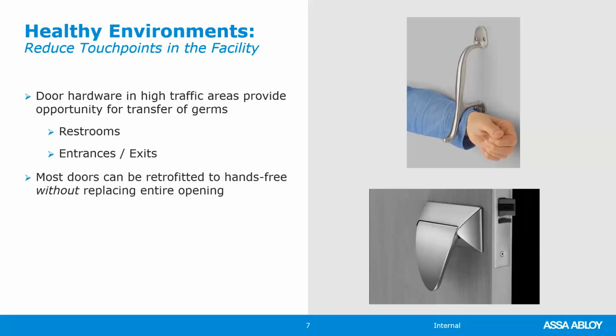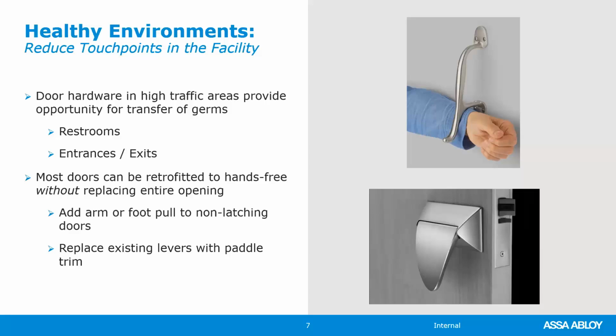Most doors can be retrofitted to hands-free without replacing an entire opening. One of the things you can do is add an arm or foot pull to non-latching doors. Another thing is you can replace existing levers with paddle trim.